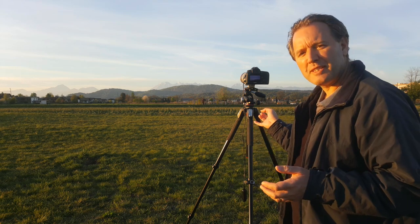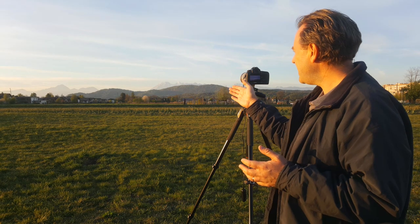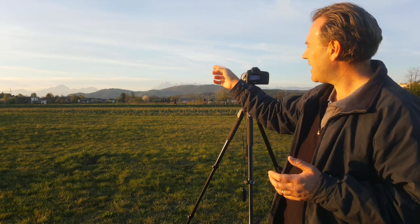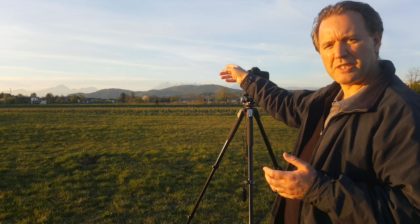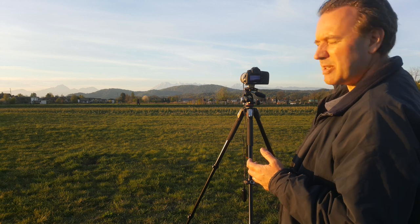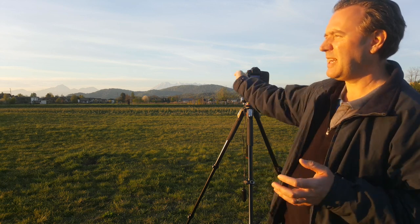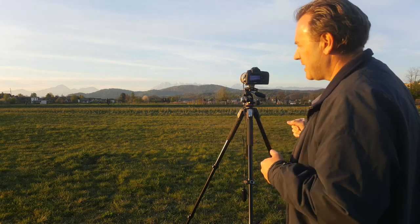And the great thing about this composition is I can actually just pivot around and shoot many different mountains from here. I can shoot Šmarna Gora hilltop, I can shoot Stožić, I can spin around to shoot Grintovec, and I can spin around to shoot that one. And I can even spin right the way around and shoot the sun setting over the hills there. I'll show you now.